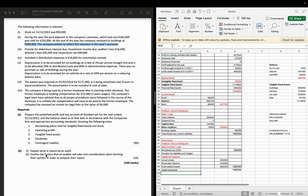So you have your accounting policy on tangible fixed assets and stock. You could ask that every question. You have your operating profit. You could ask that every question. And you have your tangible fixed assets, and you could ask that every question. Then you have a few more you can be asked, like dividends and contingent liabilities. My advice for you for those, maybe with the exception of the tangible fixed assets, is that you just learn them off from the marking scheme.